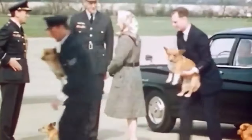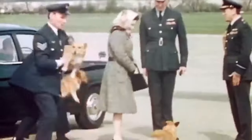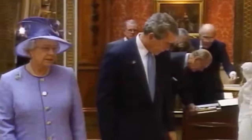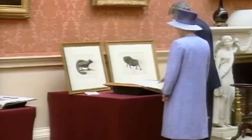What sort of art does the Queen like? Well, I suppose first coming to mind are horses. Yes, she loves horses, she loves dogs. She likes people as well, not necessarily in that order. The Queen doesn't profess to be an art aficionado or an art historian. It's the old cliché, isn't it? She likes what she likes.